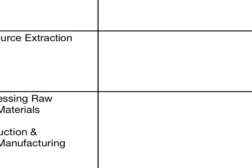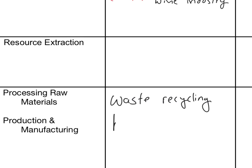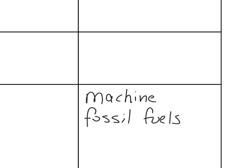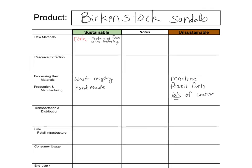Okay, with the production and processing, it was talking about Germany has those laws and regulations for waste recycling. That's cool. And that some parts of these shoes are handmade. Also, yay, awesome. But then there is the machines and fossil fuels that are used in this part of the process. There's also the one particular step that they mentioned that takes lots of water. Because it's lots, we're going to go under unsustainable for that one.